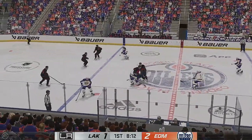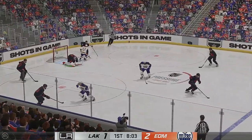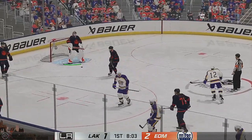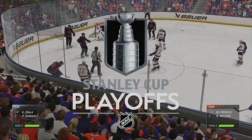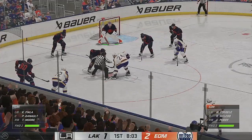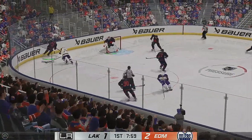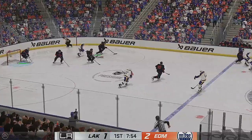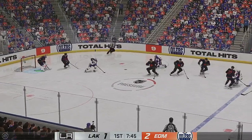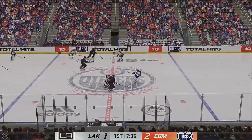Moves it to Fiala. Feeds it over to Moore. Shot! Oh, nice stop with the glove by Skinner. The Oilers have put a lot of pucks on net here in the first, and they continue to lead. McLeod's quick stick off the draw wins possession. DeArnay's got the puck in his own zone. Feeds it to McLeod. Oh, and he tracks it perfectly in the offensive end. Moves the puck to Perry.